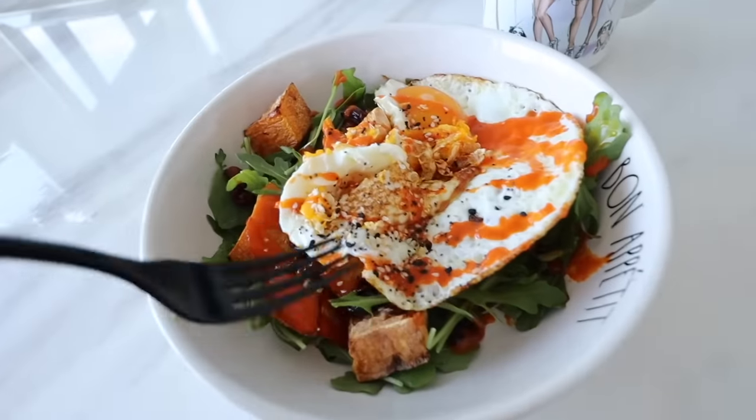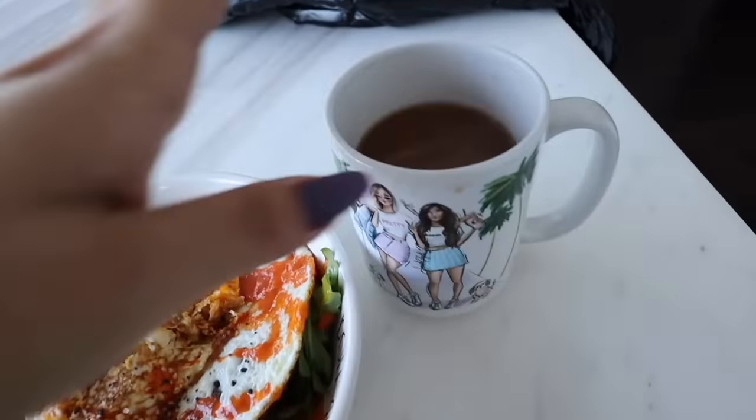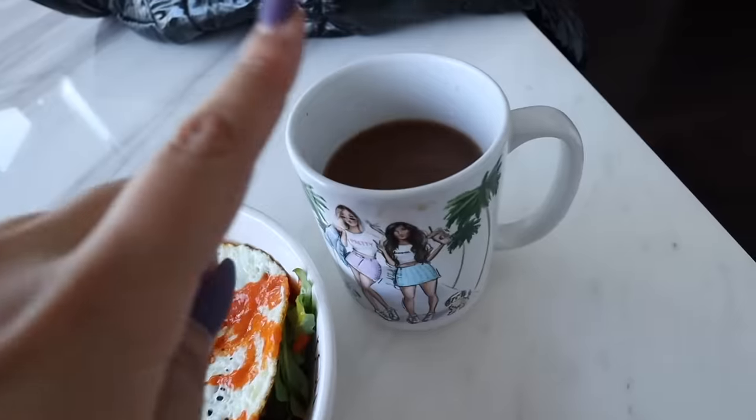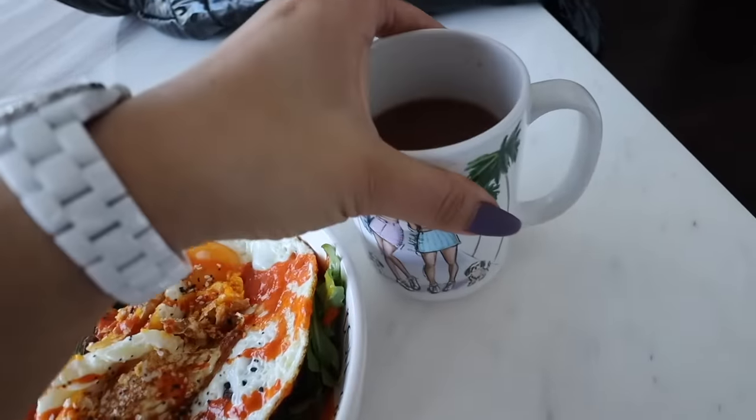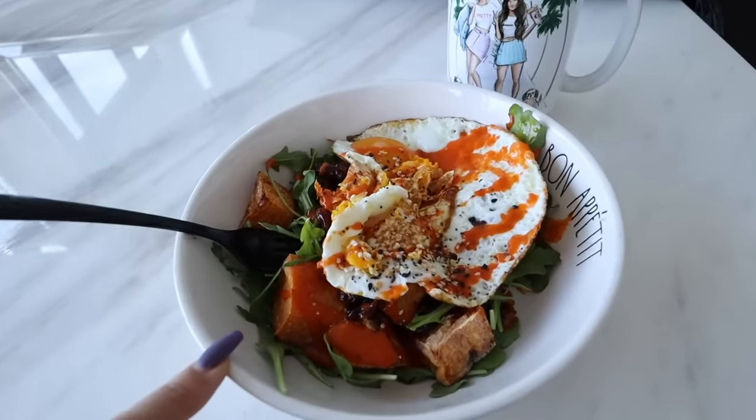It looks kind of good, honestly. It doesn't look amazing, but I swear it tastes so good. And then for my coffee, I'm having a cup of coffee with my cocoa peppermint almond creamer that I got from Trader Joe's last night. So very excited. Gonna eat this all and I'll catch you guys later.